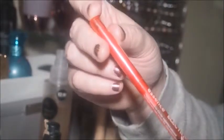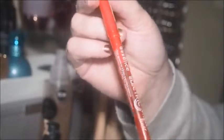Then I have another Essence liner. This is one of the new ones to my collection, and I went into Superdrug and saw that NYX did them for double the price. I think this is about £1.50. I don't wear it too much though because it is quite a bright one, and it just makes my eyes look really red as well. So that's what the red one looks like. Does it have a name?